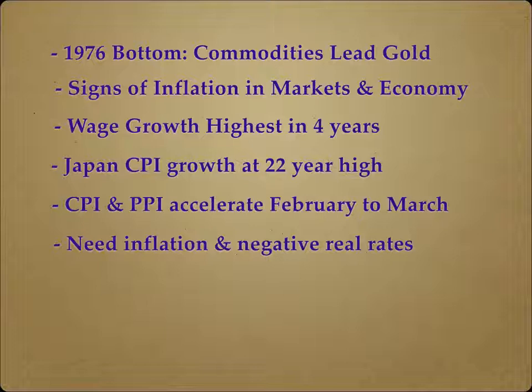And we are starting to see signs of inflation in the markets and the economy. We've discussed the markets, but in the economy, just some news stories that I've seen. Wage growth in the U.S. has been the highest in 4 years. I just noticed a story from the BBC yesterday that CPI growth in Japan is at a 22-year high. In the U.S., the CPI and the PPI accelerated from February to March.